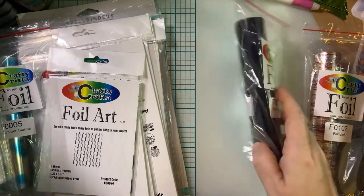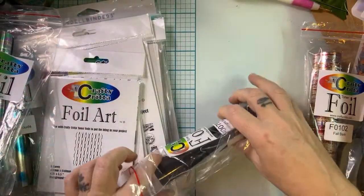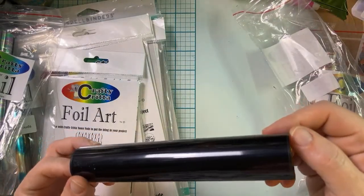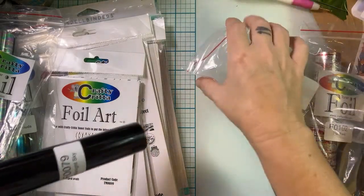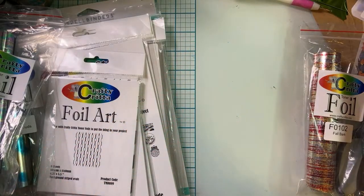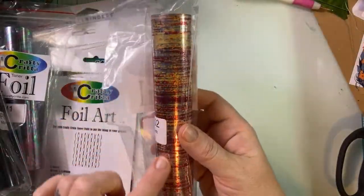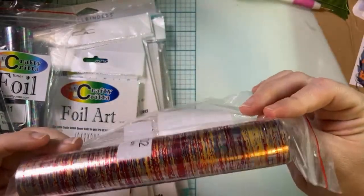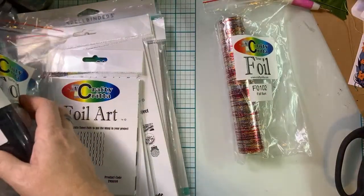And then I had to get Midnight Sky. I was thinking this was the one that had flecks of color in it, but it doesn't look like it. It may just be black. I meant to get the one that had specks of color. And then I thought this one was pretty cool. This is a fall bark. Even if it's not for a fall card, I like stripes. I always like stripes, so I like this. So those are the foils I picked.